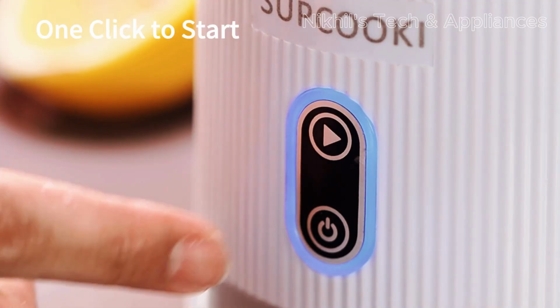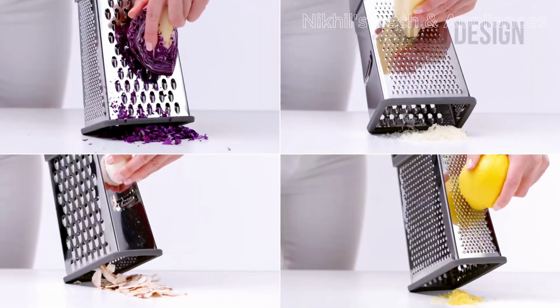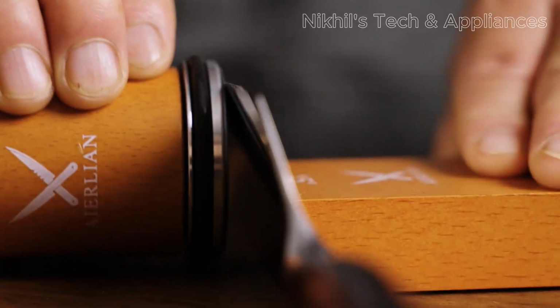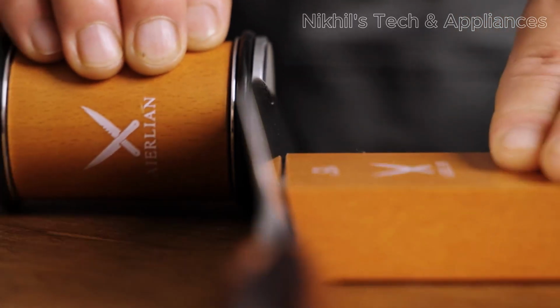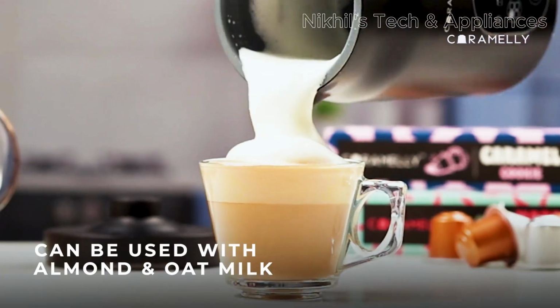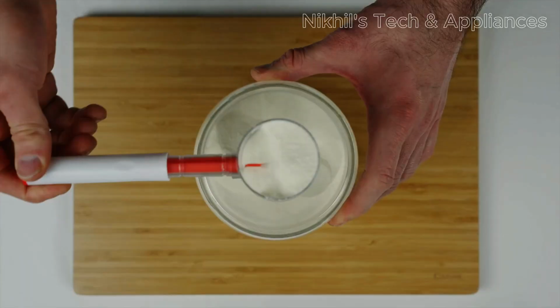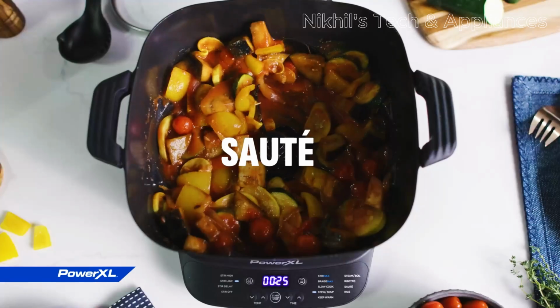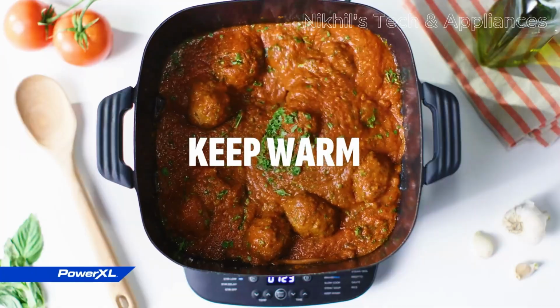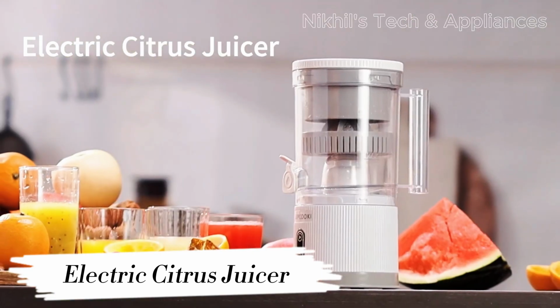Today, we're exploring 15 amazing kitchen gadgets that make your cooking routine faster, neater, and smarter. These tools are not only super handy but also affordable and space-saving. So if you're someone who loves gadgets and a clutter-free kitchen, this list is for you. Make sure to stick around till the end because the last few gadgets are seriously underrated. Let's get started. Electric Citrus Juicer.